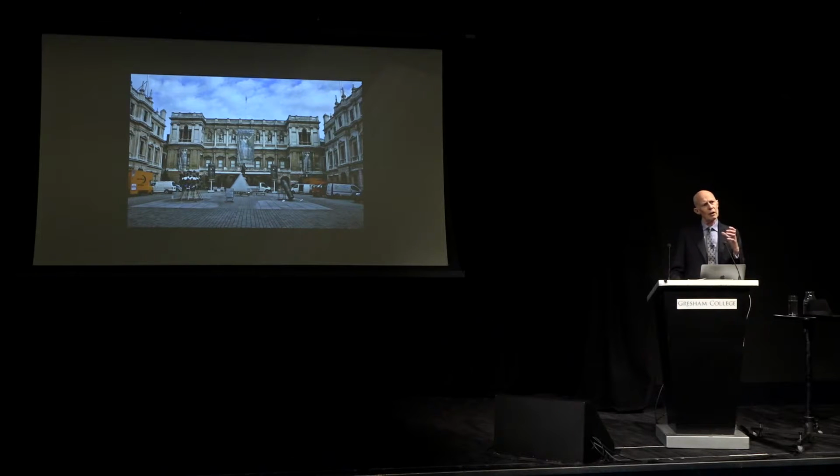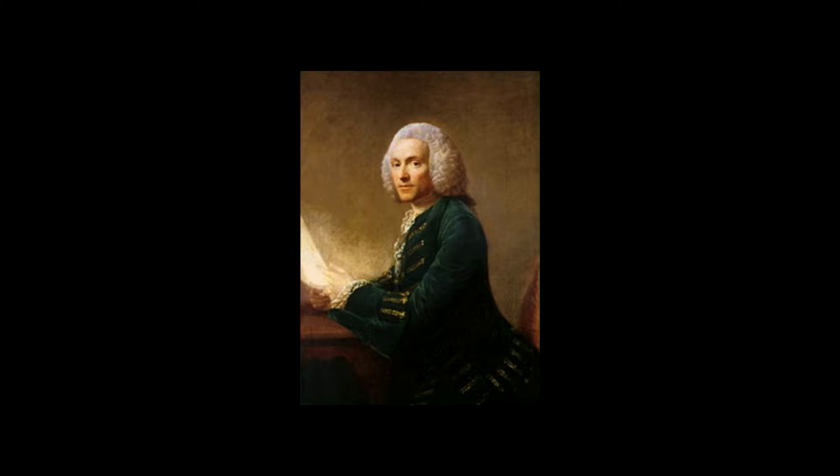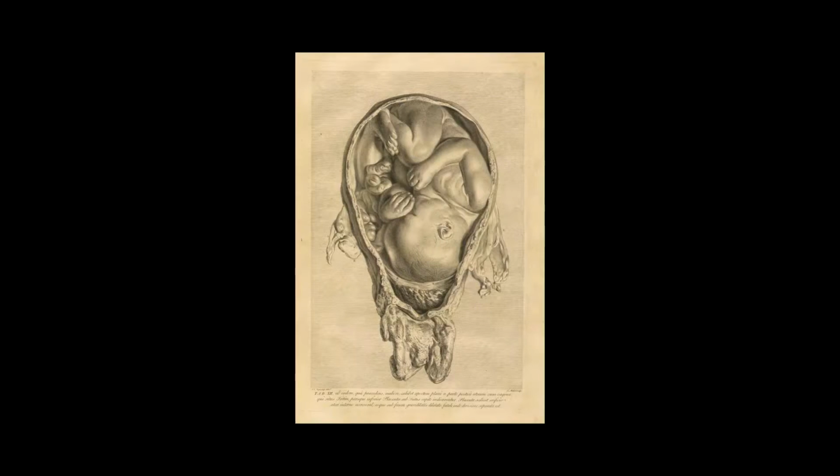This is a role that was begun in 1769, the year just after the Academy was founded. The first anatomy professor was William Hunter, the famous anatomist and leading obstetrician of his time. William Hunter was not only a distinguished scientist and an anatomist, but responsible for some very famous and very beautiful illustrations of, in this case, the human gravid uterus, with his colleague, the engraver von Riemsdyk.